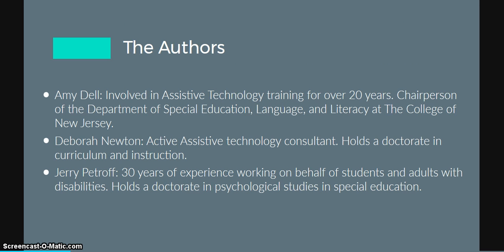The authors are Amy Dell, who has been involved in assistive technology training for over 20 years. She is also the chairperson of the Department of Special Education, Language, and Literacy at the College of New Jersey. Deborah Newton is an active assistive technology consultant and holds a doctorate in curriculum and instruction. Jerry Petroff has 30 years of experience working on behalf of students and adults with disabilities. He also holds a doctorate in psychological studies in special education.